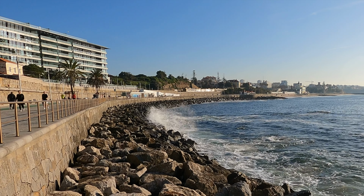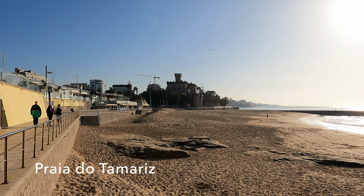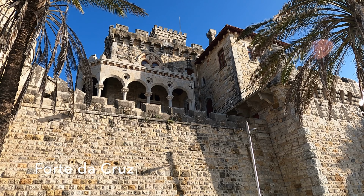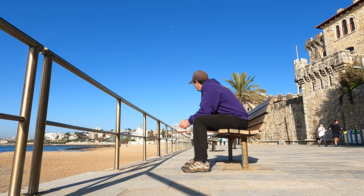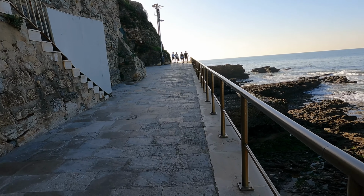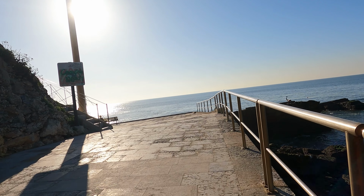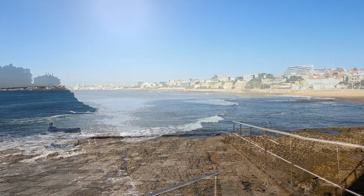Well, I suppose we have to keep on going down the line round to the next bay, which is overlooked by the castellated 17th century Forte da Cruz beach castle, which is now a prestigious wedding venue. But it's also quite a nice place to sit down and enjoy the view. You know, every turn on this walk gives you another vista. It's magic. And of course we can also look back to where we've come from.